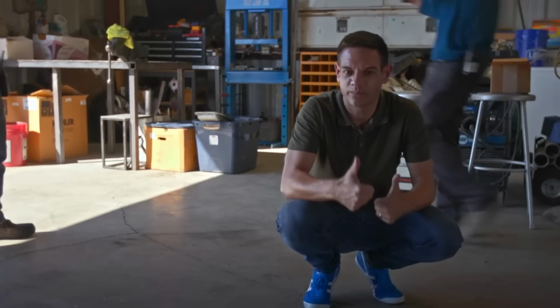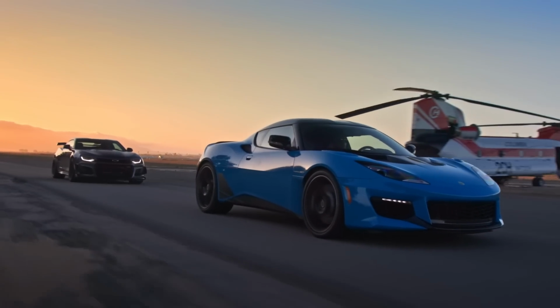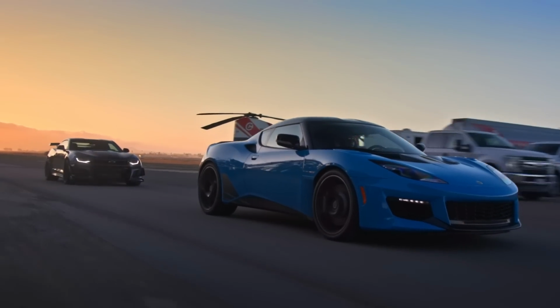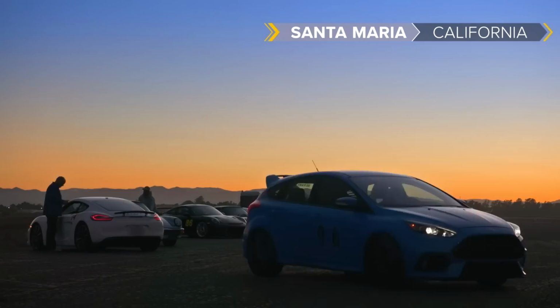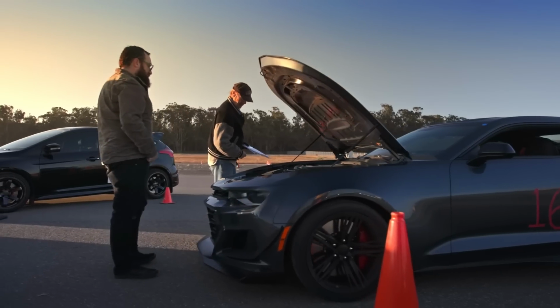Buy British, guys. Buy British. Now, hang on a minute. Yes, it's slightly humiliating that the Chevrolet proved less reliable than the Lotus, but we're not quitters. The show must go on. The Camaro will have its moment in the sun.